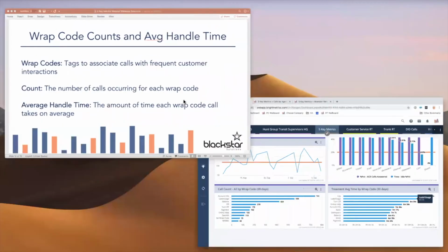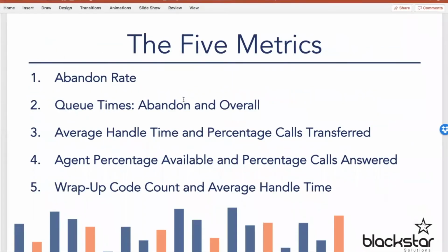All right, back to our slide deck for a quick wrap up, and then we'll just open it for questions. So 5 metrics I've walked you through today. Brief recap on them: abandon rate, target between 4 to 8%. If you're under 4%, you're probably overstaffed. If you're over 8%, it probably is hurting your customer satisfaction in some way.